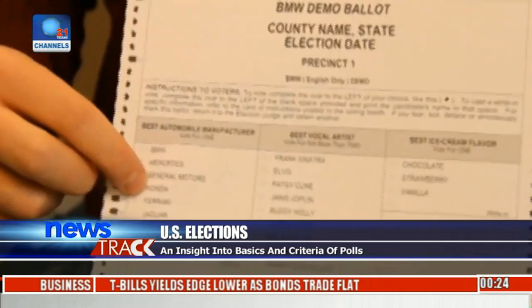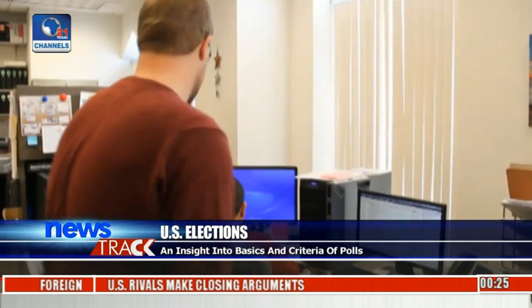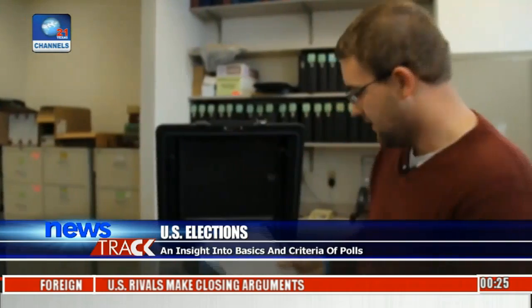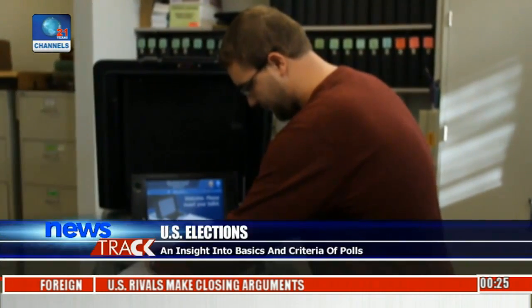Here is a demo ballot paper and a voting machine to cast a ballot. Meet Justin Schmidt. He works with Sandy here and is largely in charge of setting up the machines and the process. He puts us through the process. Actually has a ballot. What they would do is they're going to come in, they are going to cast their ballot, and we'll just fill in some circles here.